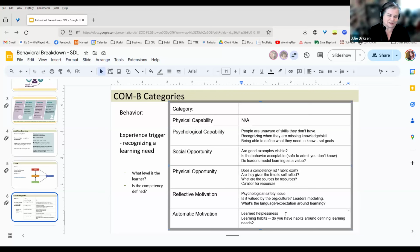Your learners are not you. Absolutely, Madison. 100%. Big flashing lights. So, yep. Okay. Anything else that sits under the sun?